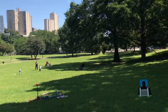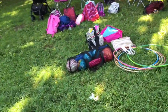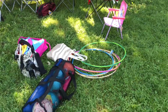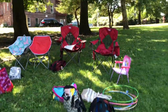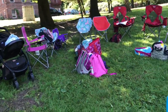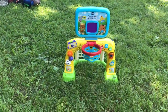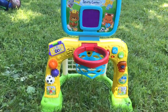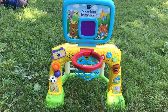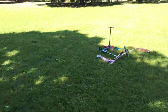And back over here. So this is a little soccer game for the children to play. We got some balls inside that bag. We got wiffle ball bats. We have hula hoops. These are all our chairs. So we can sit down. I actually got blankets for the kids to lie down or sit. They can read books later. So this is our little soccer game for the younger kids. Isn't that adorable from VTech? I love it. So yeah, this is just a wonderful area to play.